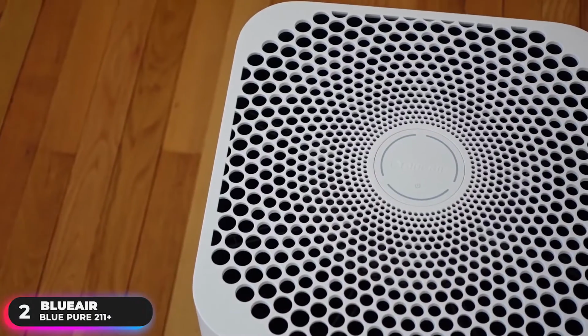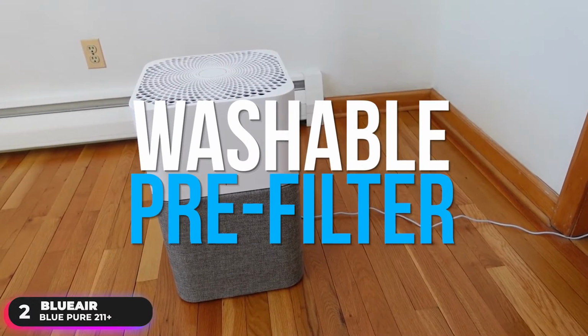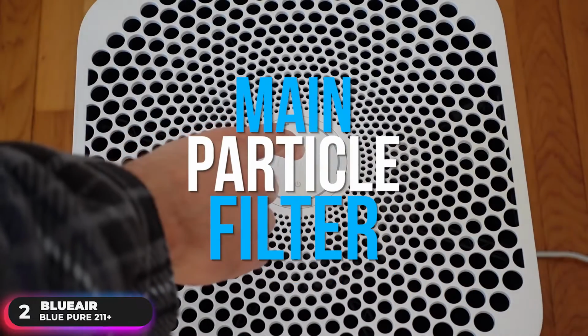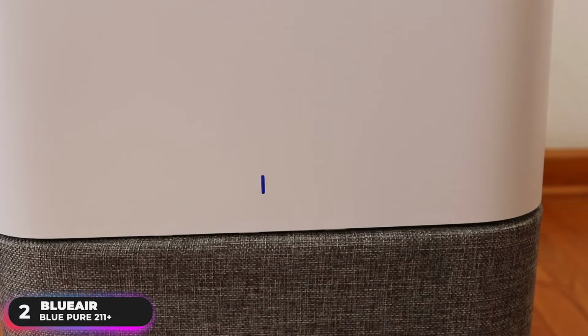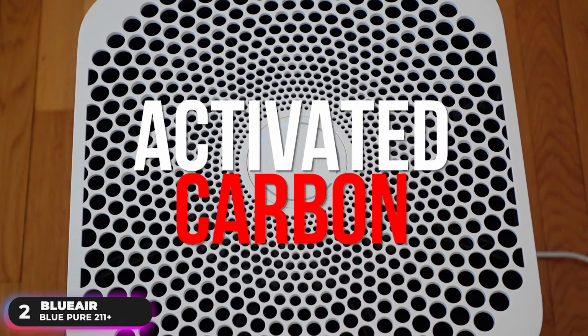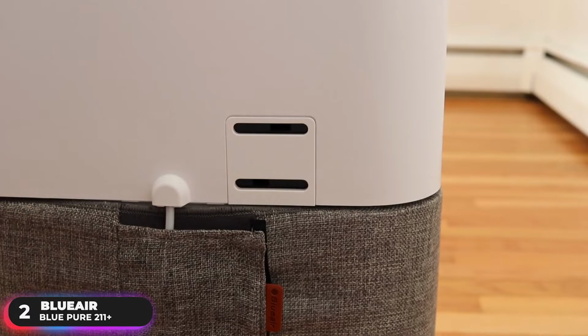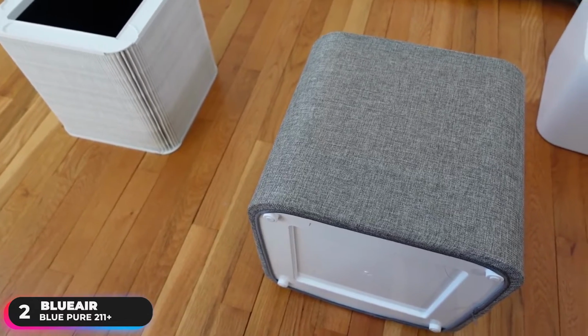It uses 3 layers of ultra-advanced filtration, starting with an outer fabric washable pre-filter, which removes larger particles. Next, the main particle filter removes everything from pollen, dust, and pet dander to viruses and bacteria. Last, a layer of activated carbon rids the house of light odors from pets, cooking, and smoking. You can customize the air purifier to your taste, with the option to choose from 5 different pre-filter colors.